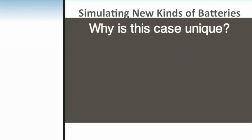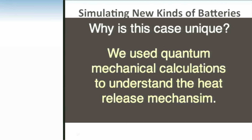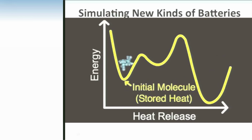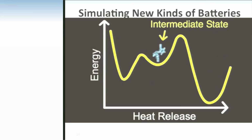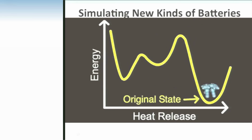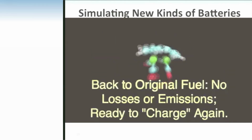What we wanted to know is why this particular case is unique, why it's so stable and does not degrade over time, unlike other molecules that have been tried before. So we carried out quantum mechanical calculations in order to understand the heat release mechanism. And what we found was quite surprising. As the molecule proceeds along the reaction pathway from the higher energy state back to the original state, it was thought to have only a single barrier. But the calculations revealed the presence of this intermediate state, which means it has two barriers along the pathway instead of one. And that has important implications for how the fuel is stabilized. And what we find is that the relative barrier heights along this path play a crucial role in its functionality. Using this knowledge, we're now working to develop further improvements in the fuel, such as the use of cheaper materials and also increased storage densities.